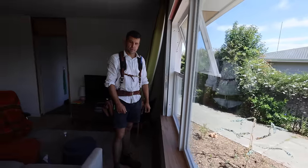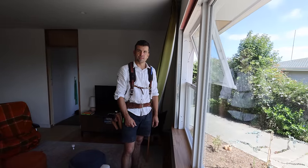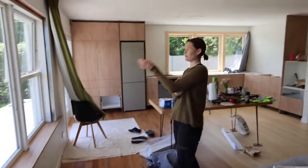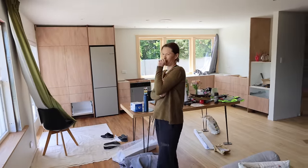Alright, so what do you think? We could leave it Rimu, or we could paint it. It's a shame that we're gonna paint it. It's not all gonna be Rimu. Yeah, but I mean, that was $140 for that one piece.